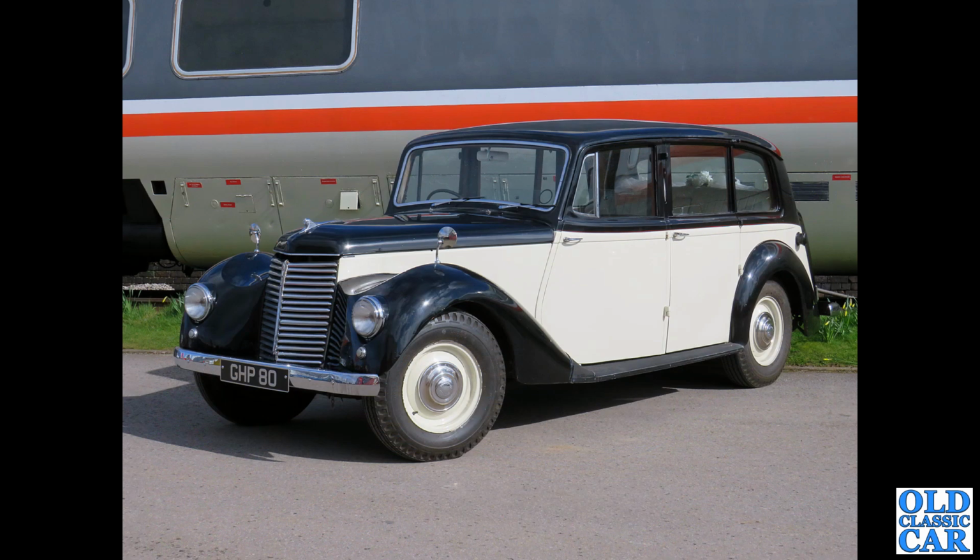And we're over at Crewe Heritage Centre now, and we have a classic Armstrong Siddeley car. GHP80 is the original registration number on that one. This is an 18 horsepower limousine of probably the early 1950s, I would have thought, but quite a handsome car, quite a rare car as well, being the limo.